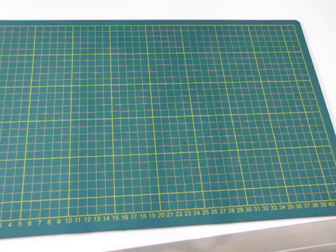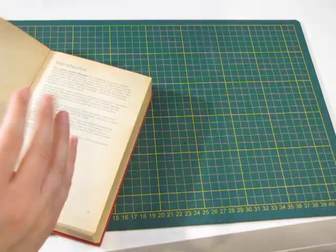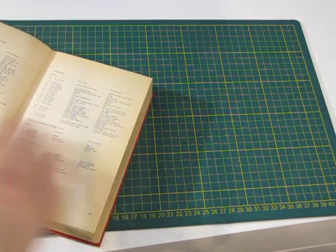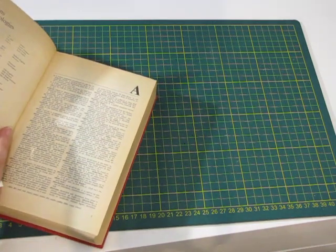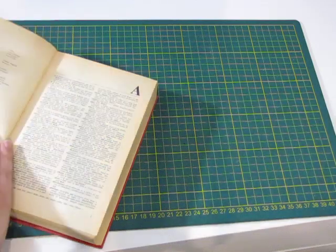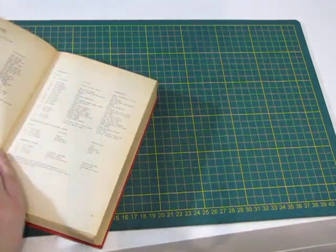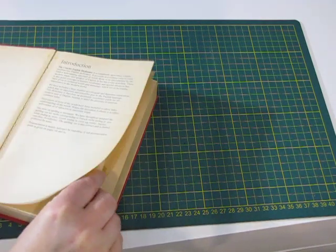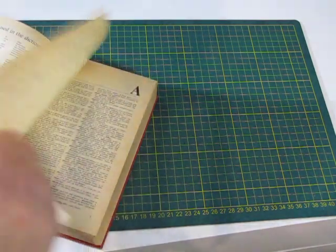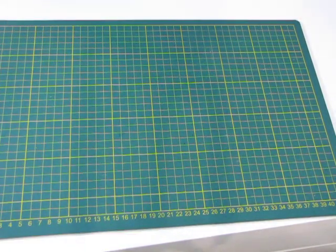Then there are a couple of oldies. This one, oh, this is a Concise English Dictionary. I don't know how old it is, but the pages are nice and aged. I still haven't filled up my wall unit in the lounge yet, so there's a bit more room for dictionaries. Must start using them. Does it even say? I don't think we've got a date on this one. No, it doesn't look like it. But yeah, nice and old.